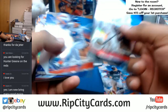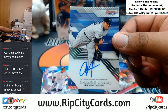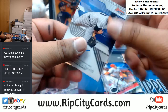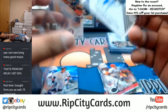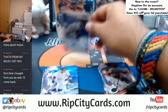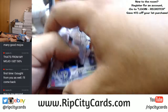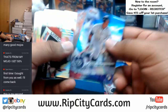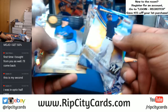What else we get? Chance Adams of the Yankees with the autograph. Sounds good, Tyler. Listen, I really appreciate that, you guys. I mean, you could be lying to me, but I do appreciate it. For the Yankees, Chance Adams. No Jeter or Judge yet, but that can change.